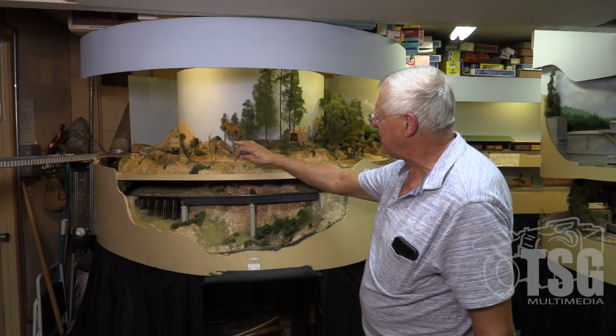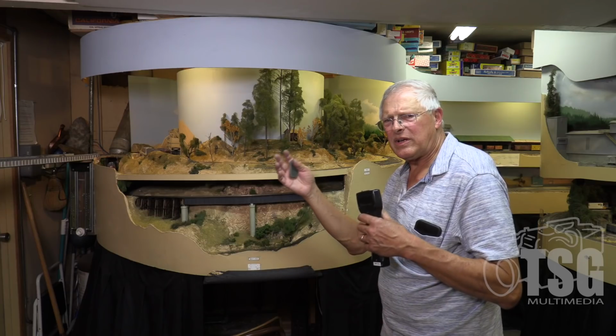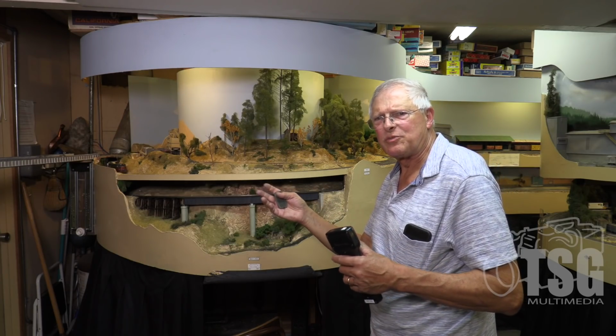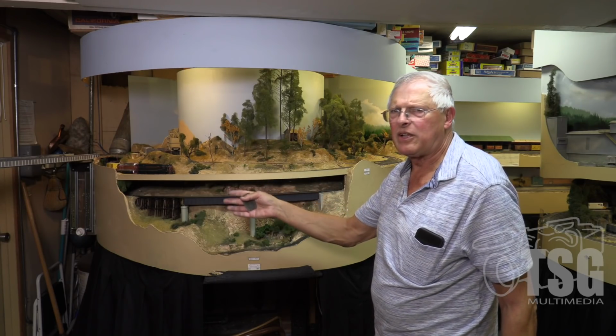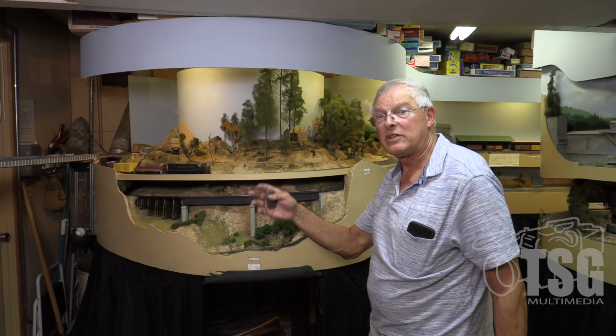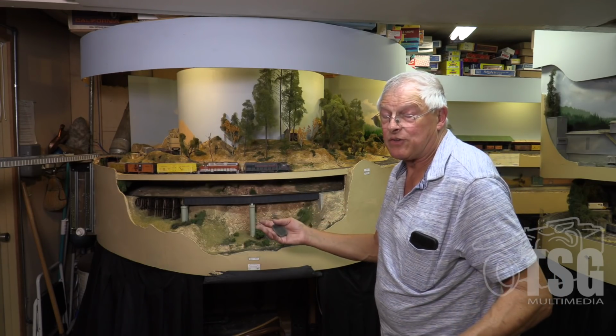But we're coming up now into Ilium, the top of the helix, with a sand plant. Again, very much a part of the Santa Cruz Mountains. Railroading there dealt a lot with timber and lumber in a time period, and then shifted to other sorts of things like sand.